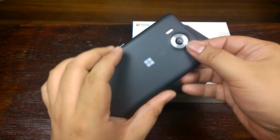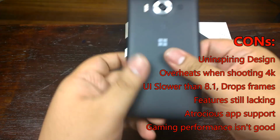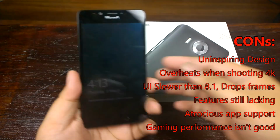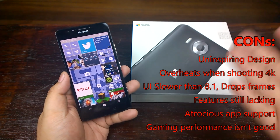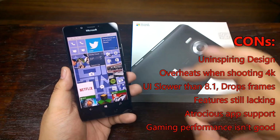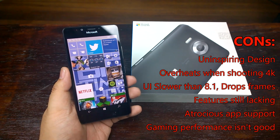The cons here are the uninspiring design. This is kind of like a plastic fantastic phone. It won't break. There's no creaking, but there is some flex with the plastic here, and there are no metal parts here. It overheats when shooting 4K. It overheats when playing games. I wouldn't say overheat so much, more like getting warm. But it definitely stops recording 4K when it shoots over 10 minutes of it.